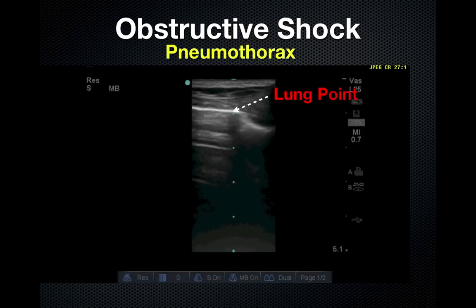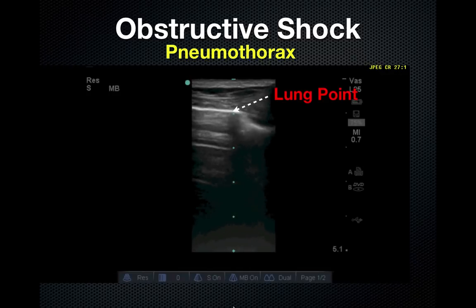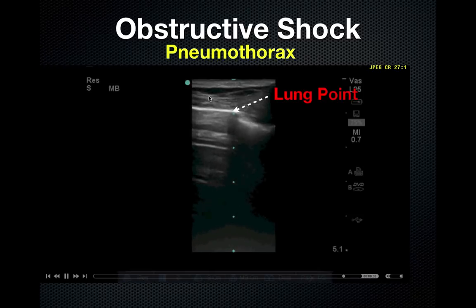Here's an example of what ultrasound pneumothorax looks like. This specific point is called the lung point, and it's 100% predictive positive for pneumothorax. On the left of the screen, we have a pneumothorax. We can see the skin and soft tissue. We can see the pleural line, but we see no activity or sliding at that pleural line, and then we have these air artifacts, or A lines.